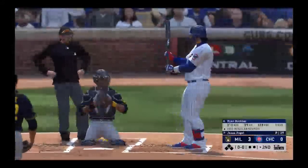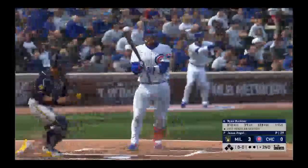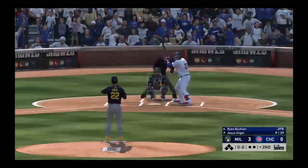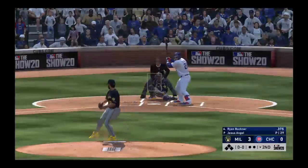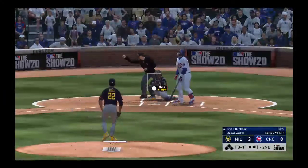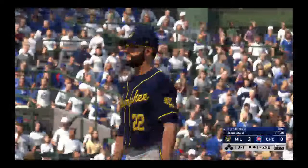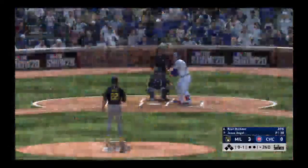The next Cub up, Ryan Buckner, the winner of last year's Silver Slugger Award for first baseman in the National League. Hey, we're still in the early stages in this one. They're only down by a couple of runs, but it's really key for this leadoff guy to try to get on and get a big inning started. Here's a called strike about thigh high. 0-1. Love the early lead, but this game is far from over.